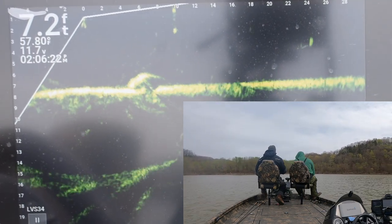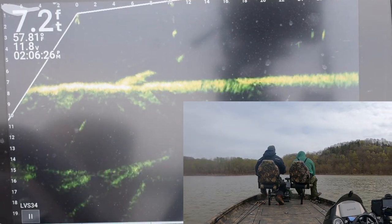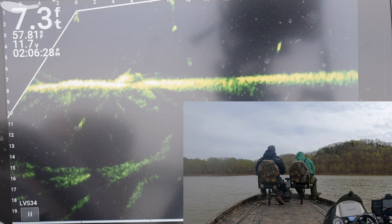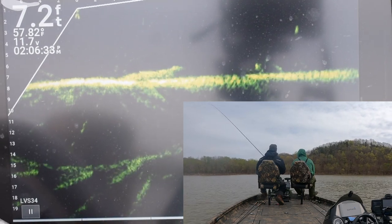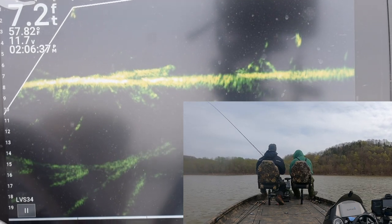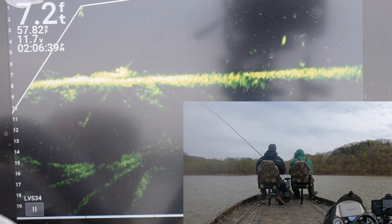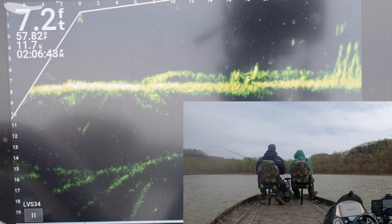They were right at the beginning of spawn. We caught several males that were colored up, and now it's done almost into May. The spawn is full blown, but these fish were definitely hungry, and we had a great time catching them. So enjoy this video, and we'll see you on the water.